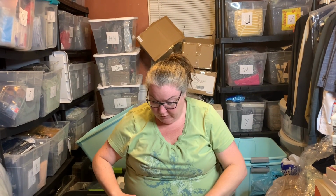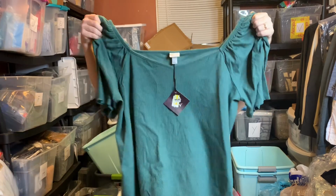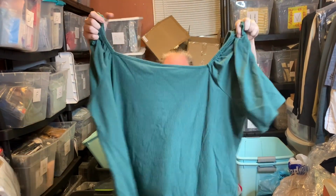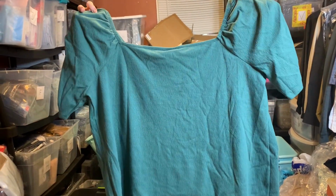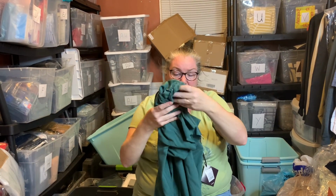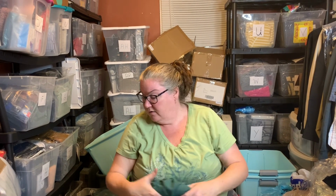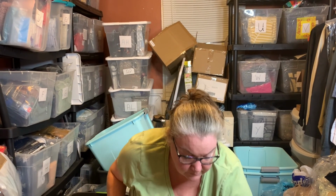All right, and then this is like the Ava and Viv top that I pulled out earlier that was pink, but this one is green. And I think this is a 4XL. So that's awesome for a plus size top. And I really like to get the larger sizes in just because I feel like it's really hard to find cute stuff in the bigger sizes.